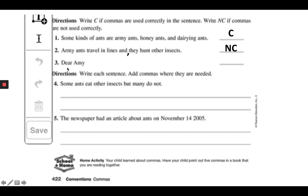And number 3, Dear Amy. There's no comma anywhere here. Do we need a comma when we write a letter, at the beginning of our letter? Yes, we do. So that would be an NC, and this is where the comma should go.